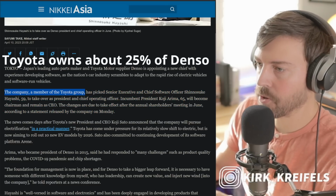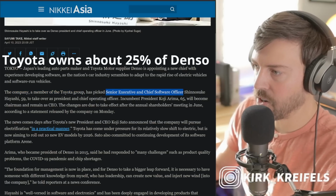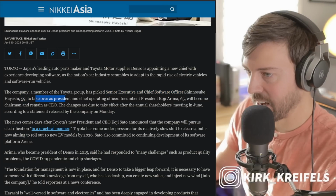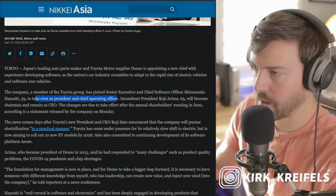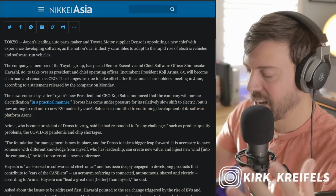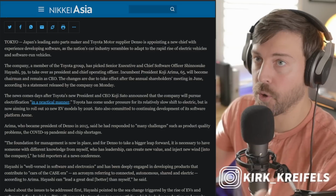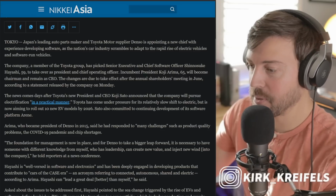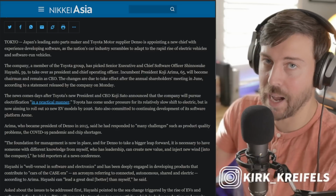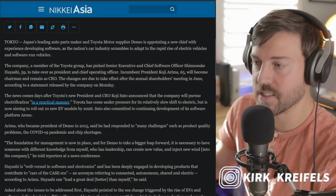Denso, still a part of the Toyota motor group, though, has picked senior executive and chief software officer Shinnosuke Hayashi, 59, to take over as president and chief operating officer. And it's no coincidence. This comes right after Koji Sato takes the helm, and he needs to clear house essentially and appoint the right people, not only in his business, but in the businesses that directly affect his business. And Denso is absolutely one of those. So I wouldn't be surprised if this guy was handpicked by Koji Sato himself.